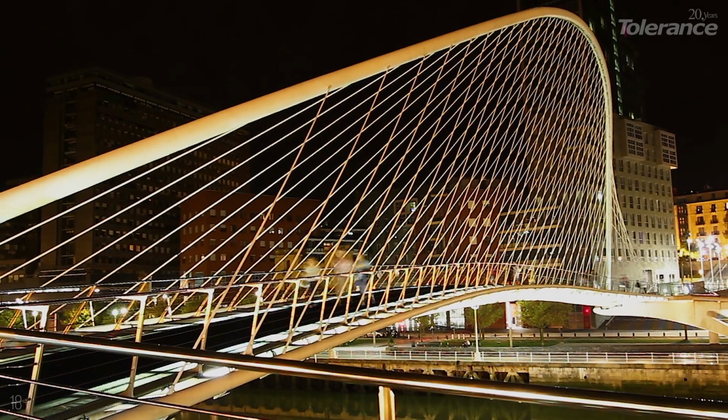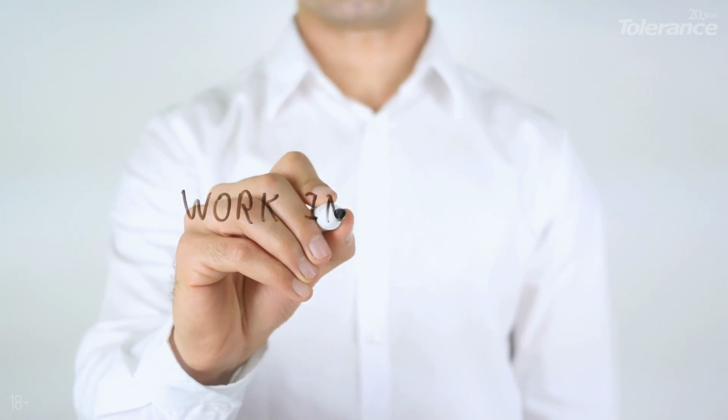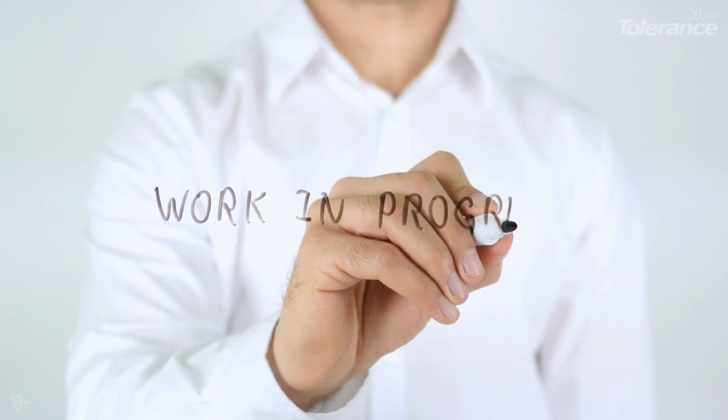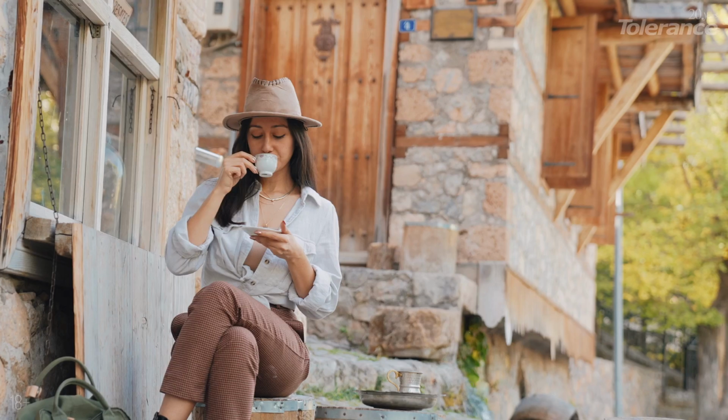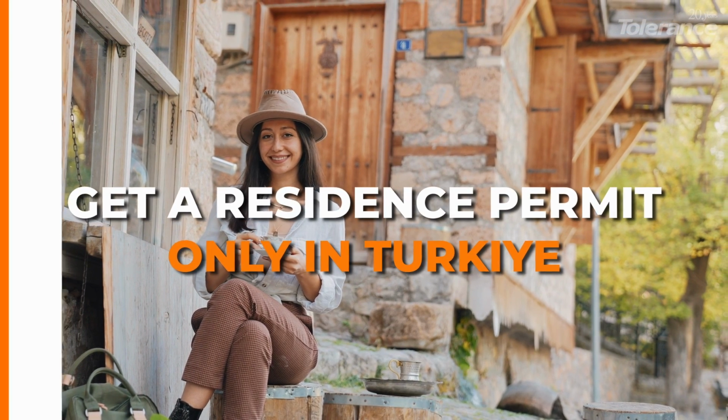The law allows residence permits to be obtained at Turkish consulates abroad. However, at the time of filming, the Ministry of Foreign Affairs website claims that they do not accept applications at consulates right now. This means that at the moment you can get a Turkish residence permit only in Turkey itself.